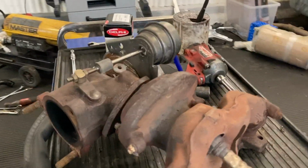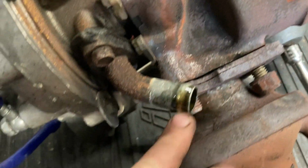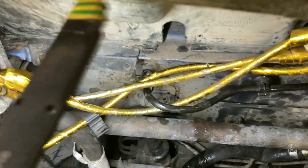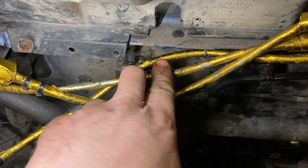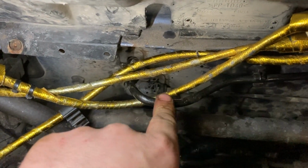Right, the turbo is off. Well, it's been blowing through there. It's because that bolt is not there. So what we have just found as well is that the clutch pipe, can you see that? Look at that. How lucky have we been there.